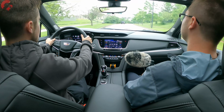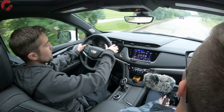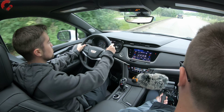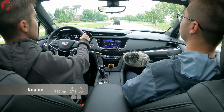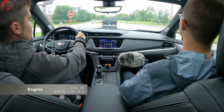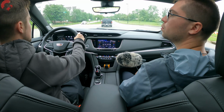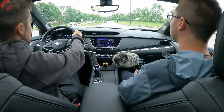Alright, so I punched it a little bit here in the 2022 XT5. Just like with the previous model years, you do have the 3.6 liter V6, which is what we have on board with today's example. 310 horsepower, 271 pound-feet of torque. So this is a pretty powerful motor. This is the more powerful option of the two different choices.